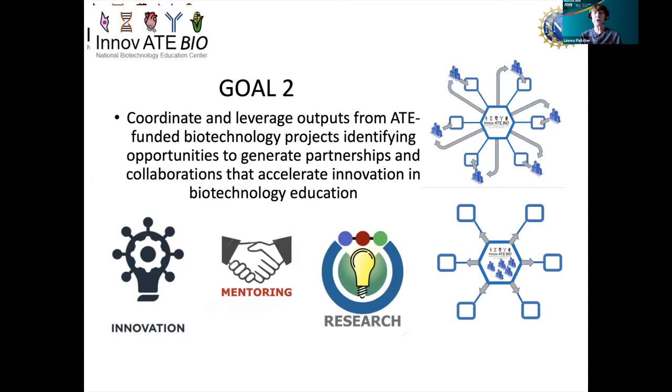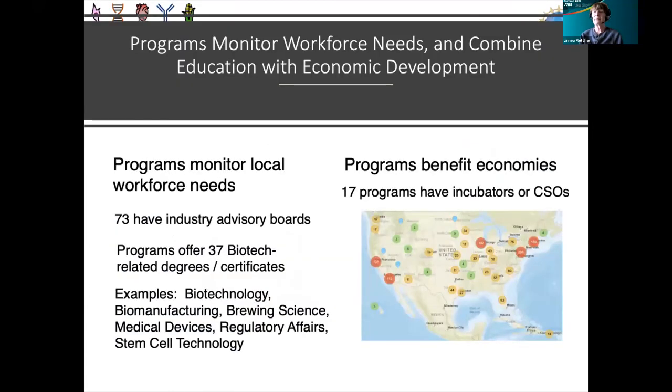Talking about the goals, one thing we do, as I mentioned, is that we work with ATE projects. And goal 2 is coordinated by Dr. Hewlett and mentoring the ATE projects. And one thing we do is that we combine education with economic development. And I'll show you what this means. So 17 programs have incubators located at their community colleges. We have found one of the best ways to educate students is to get them involved with startup companies and actually do projects for them, whether it's in an internship or part of coursework.